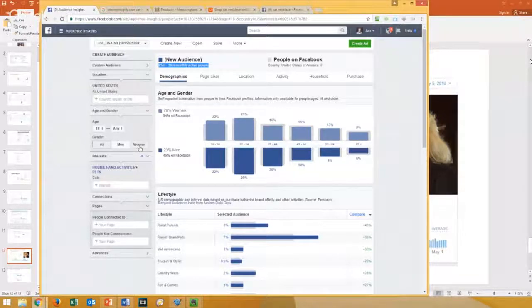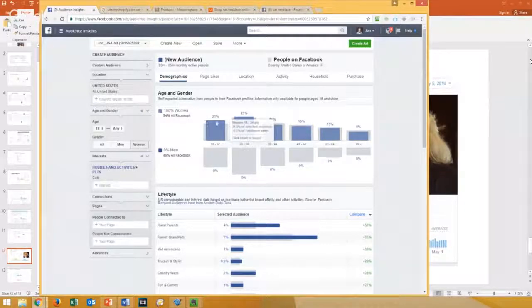And then we can narrow it down by, for example, women, because we can see if we only look at women, it is still 20 to 25 million monthly active people, which means that most people that love cats are women. Then we can go and look at the page likes.